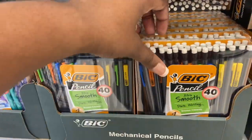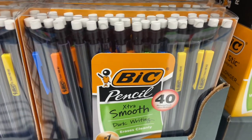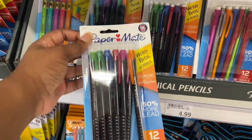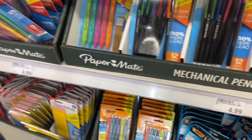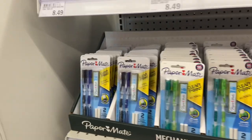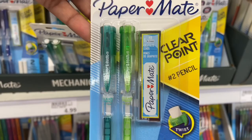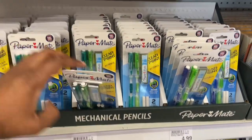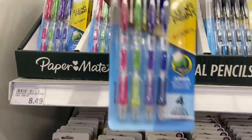$40 count dark writing erases cleanly. They're $9.99. The 12 count 0.7 millimeter Paper Mates. Looks like they're $4.99. So it just depends on the type of pencil and pen you're looking for. We did not see these at either store. Paper Mate clear point number 2 pencils with the graphite refills, $4.99. All right, and we didn't see these either.